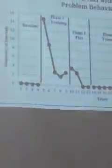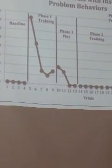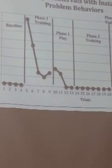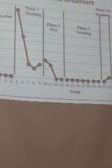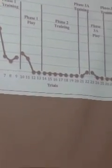Now, as soon as we began the intervention, we saw just a huge spike. So our graph is kind of ascending immediately, and then it's descending. And the very first trial of our intervention was the highest of problem behavior intervals with problem behaviors at 15. But then it really began to take a steep decline, and you can see by phase 1 play, we had already gotten the behaviors down to 0. So that was really great.